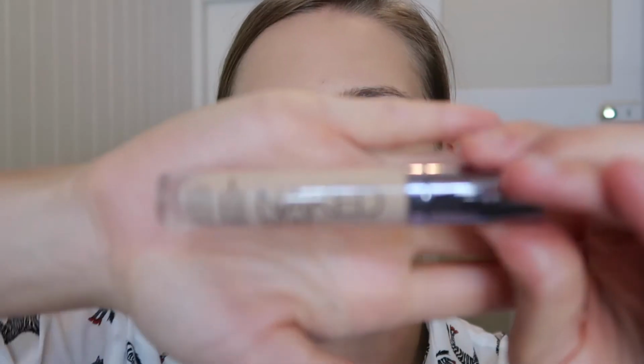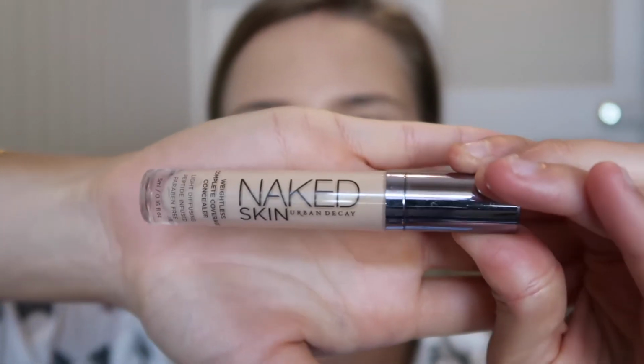Alright, so once foundation's on, then we go in with a concealer. The concealer that I've been using at the moment is the Urban Decay Naked Skin in the shade Light Warm. I find it's got good coverage, but the only thing I don't like about it is it kind of smells like paint on my skin, and I don't know, that just smells weird. But I'm putting paint on my face. I guess I kind of am.